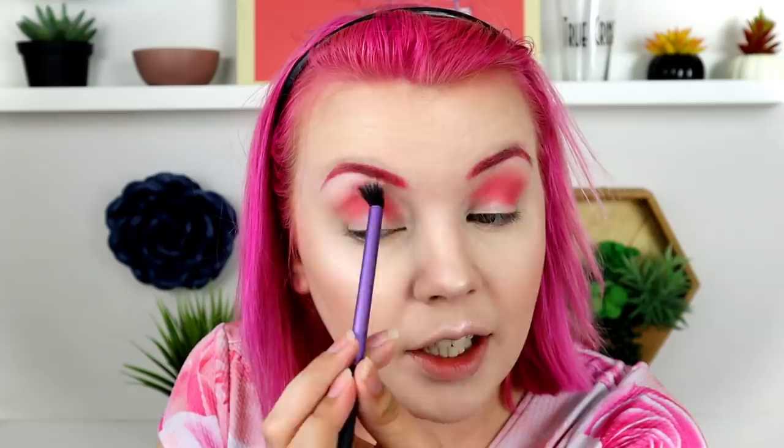So I find the primer to be fine. I am having a little bit more of an issue blending it out though. It kind of just wants to stick where I put the eyeshadow, which is good for long wear, like it said, up to 12 hours of wear. But it is a little bit harder to blend out the edges with this because it's just kind of stuck where I put the shadow. Not too big of a deal if you are going for a long wear look, but I would probably use concealer if I was just going out and doing errands and stuff like today.